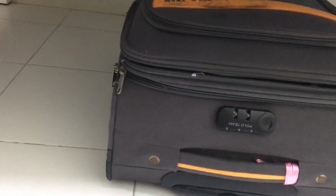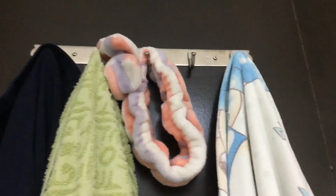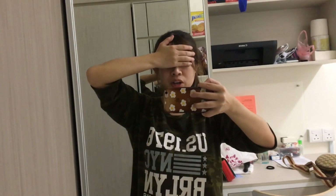Okay. And then below the bed, I just put my suitcase and some of my books that I want to sell when the semester starts. So here are hangers to hang my clothes. Yep. So that's all for the moving day, and I'm off to shower.